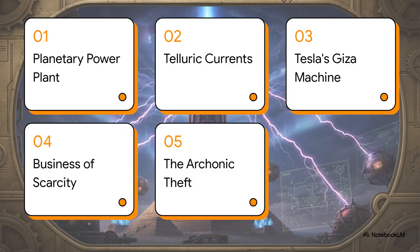Our roadmap today covers 5 parts. First, the Planetary Power Plant. Second, Telluric Currents in the grid. Third, Tesla's modern Giza machine. Fourth, the business of scarcity. And finally, the Archonic theft.